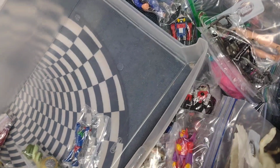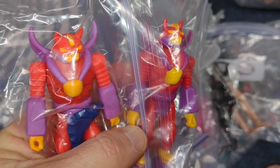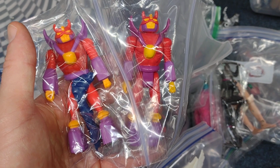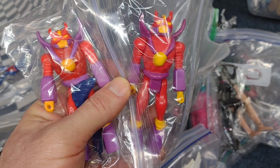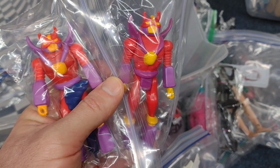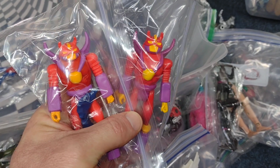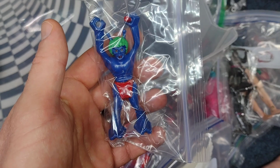Here's another Voltron figure. I believe these are variants. Oh, come on. Yeah, I think the arms are different. I'm not sure why they had differences. I mean, a lot of figures had different variants and stuff, but usually the same molds, but this one has different arms and such. Very cool. It's another one of those Star Trek aliens.